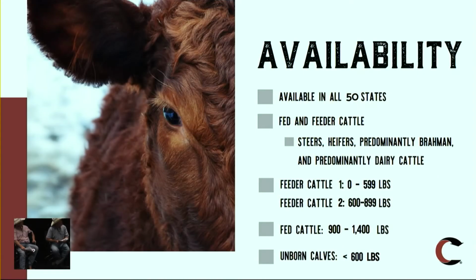Yeah, it is available for everybody in here, for all 50 states. It's for feeder cattle and fed cattle. The feeder cattle, they break it out by steers and heifers. Then you have predominantly Brahman and predominantly dairy cattle. And then we break it out in different weight classes for the feeder cattle, 0 to 500 and 600 to 900 pounds. And then fed cattle is just 900 to 1400.